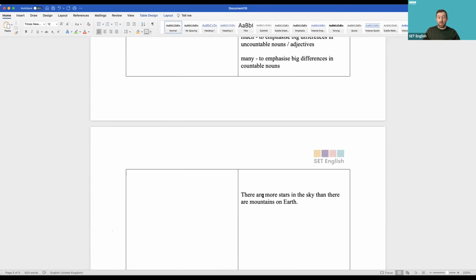But let's look at the grammar. We've got there are at the beginning. We've got more as our comparative. Then we've got the noun. In the sky. What's that? Prepositional phrase. Then we've got than. Then we've got there are again. And then we can put mountains. There's another noun. And now we've got a different preposition, but it's still a prepositional phrase. Now, you don't have to put there are: there are more stars in the sky than mountains on Earth.